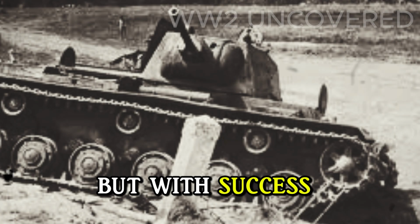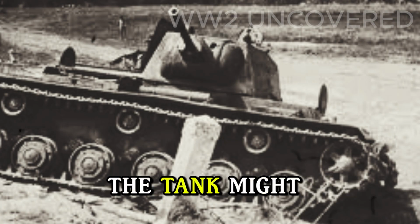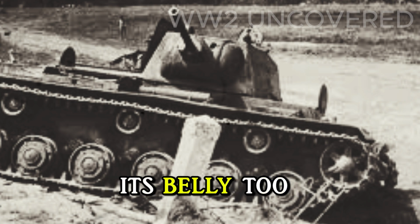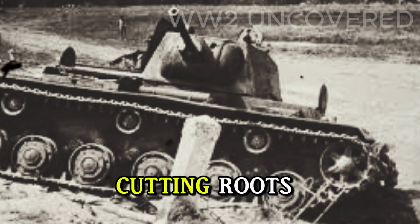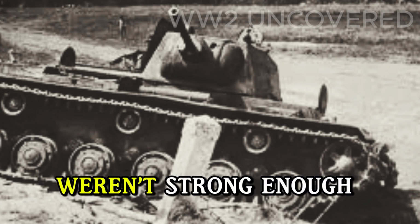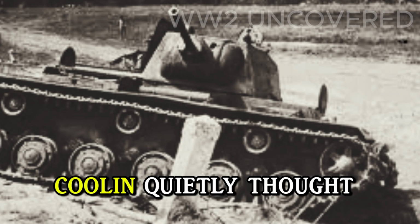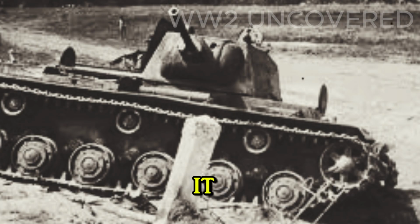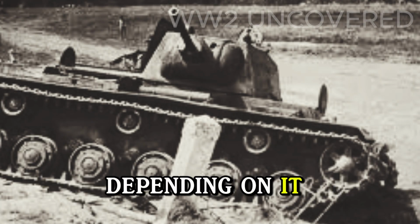But with success came practical worries. If the prongs were too high, the tank might tilt and expose its belly. Too low, and they'd just churn dirt without cutting roots. If the welds weren't strong enough, the prongs could snap in battle. Cullen quietly thought through all of it, the weight of not just the invention, but the lives depending on it.